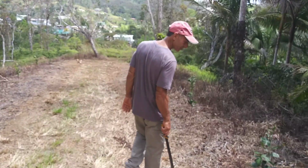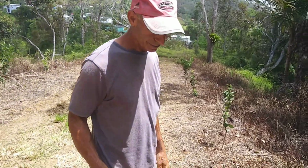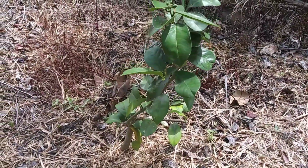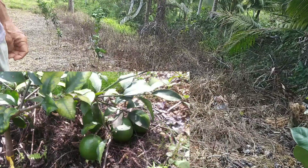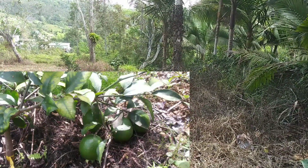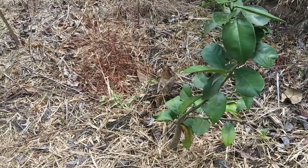This is our citrus section here. And this is the lime tree. These were all planted last year, but covered in weeds completely. We've actually gotten like 4 or 5 nice big plump limes out of this when we got here. And I cut it back a little bit because it was growing odd, and it's fruiting again.